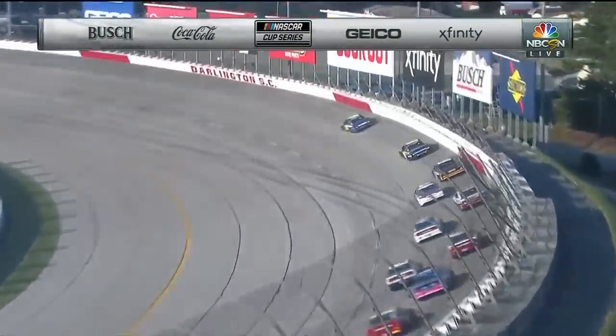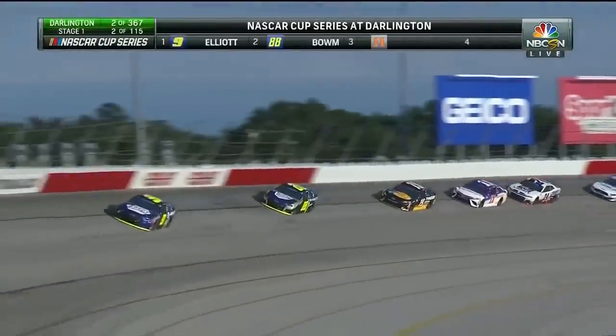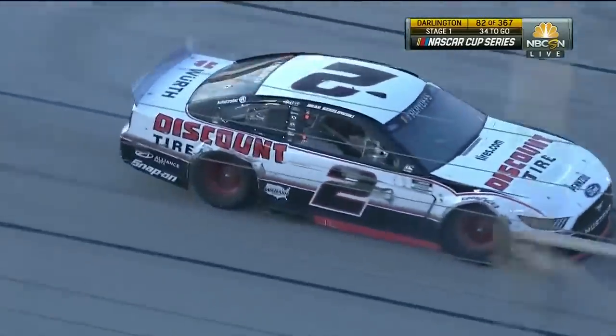So Denny Hamlin, that outside lane is just rolling right around him. He's going to fall all the way back to 4th. Oh, man. Wow. Look at the damage to the right side of Brad Keselowski.